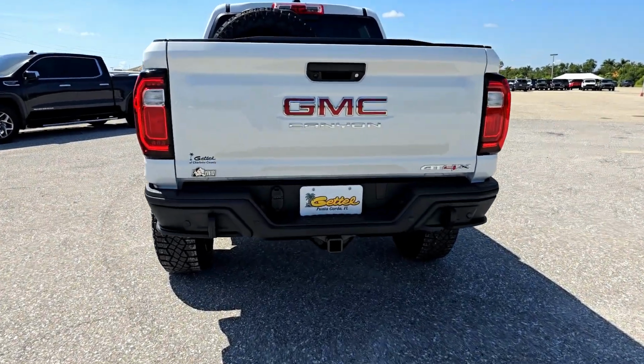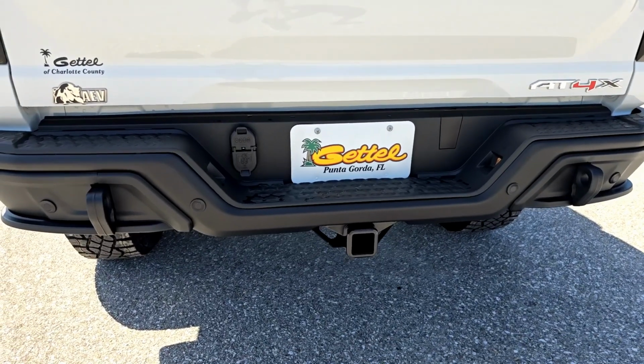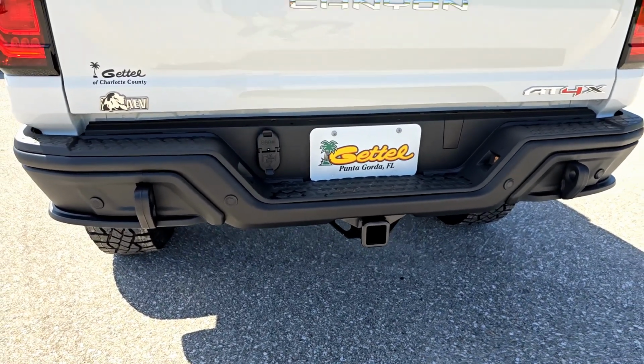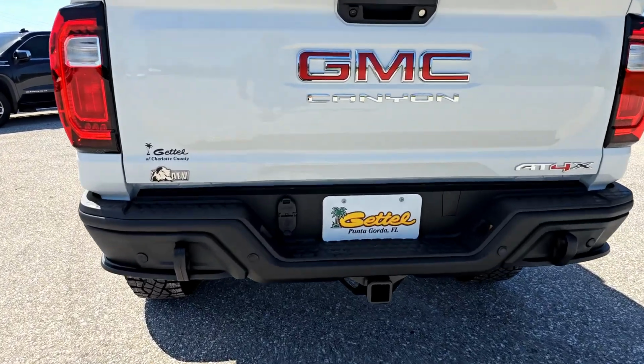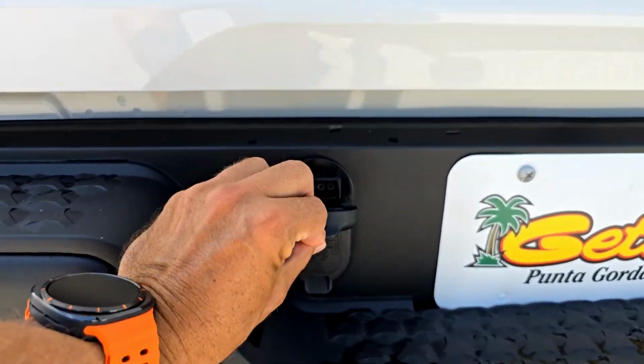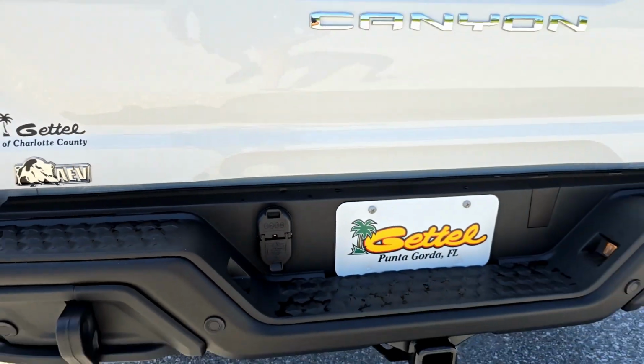Now, we still have the tow hitch. This one can tow up to 6,000 pounds. The regular Canyon can tow up to 7,700 pounds. We have the camera connectors right here. Now, this is the 4 and 7 pin connector for the trailer, no camera connectors.